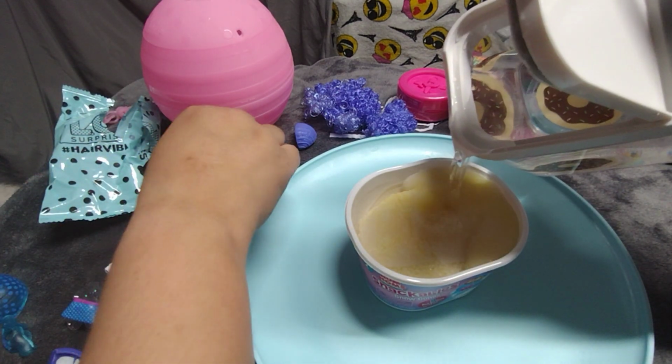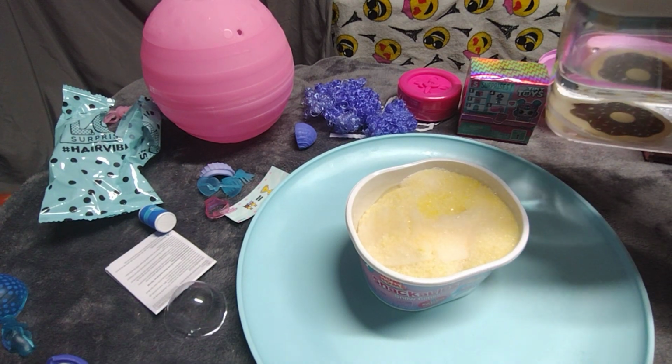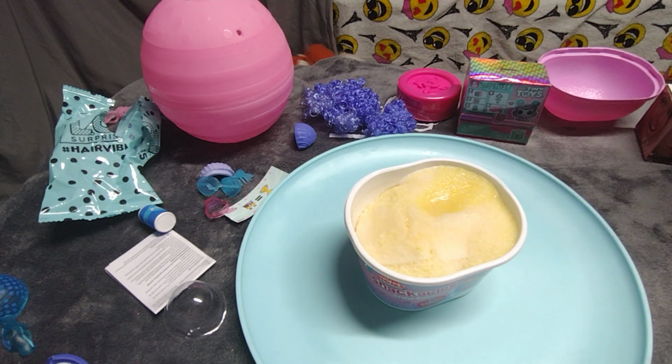I feel like this color changed. Sorry, you guys, you're seeing my mess over there. That's it, está bien así. Se puede desbordar.